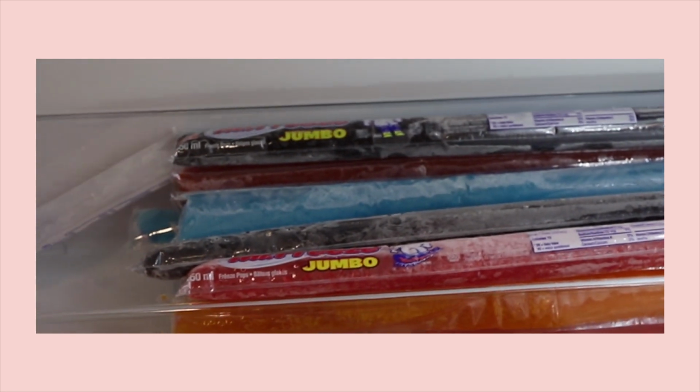I put the freezies in one of these compartments as well, just to keep everything a little bit organized because that freezy box took up so much room. And then we had a shelf for all of our ice packs and things, and then more meat underneath in this deep freeze drawer. So that was the freezer, and it looks so neat.